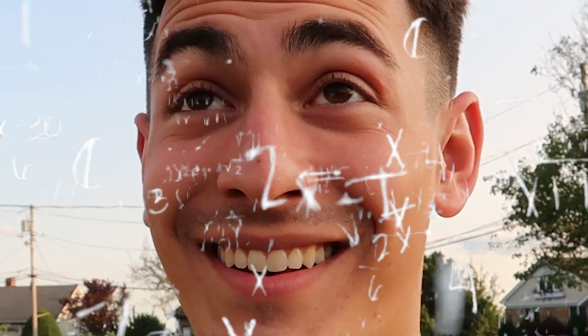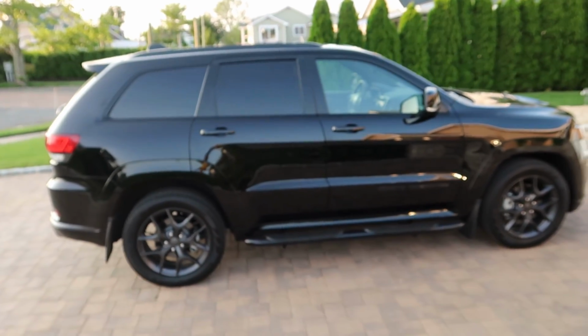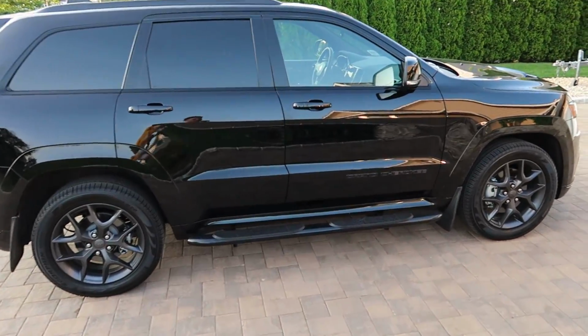for like 6 years now, I think. So for like basically a quarter of my life and my entire adulthood, I've only driven one type of car. So to jump from a sedan to a giant beast like this is really weird for me. I'm still completely getting used to it.